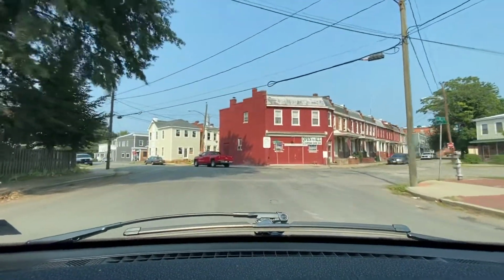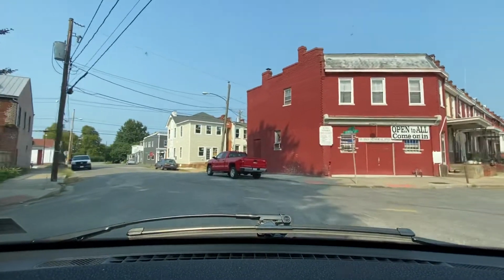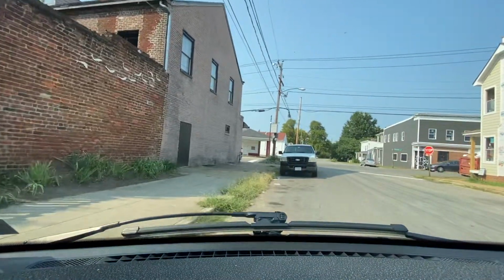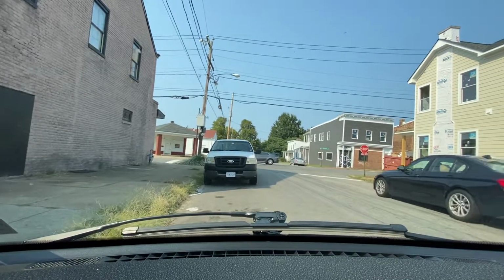We're on O and 23rd. I'm gonna go straight a little bit more. St. Paul Memorial Holy Church right there on my right-hand side. We got an abandoned home right here on my left. I'm gonna park up. We got a new home being made right here on my right.